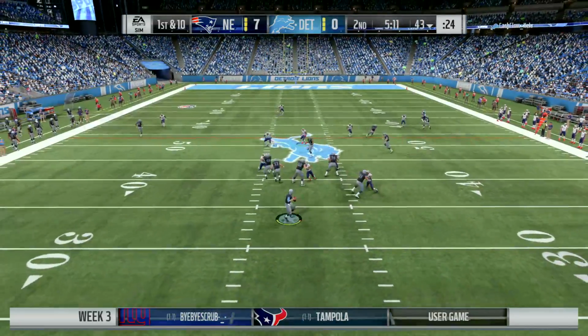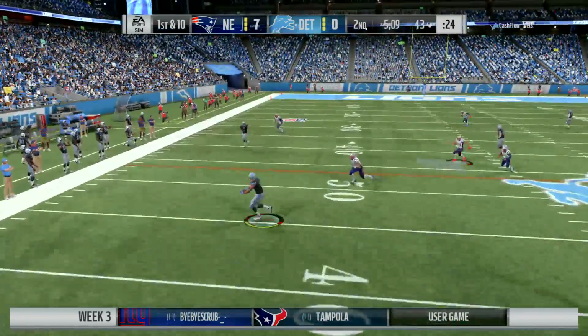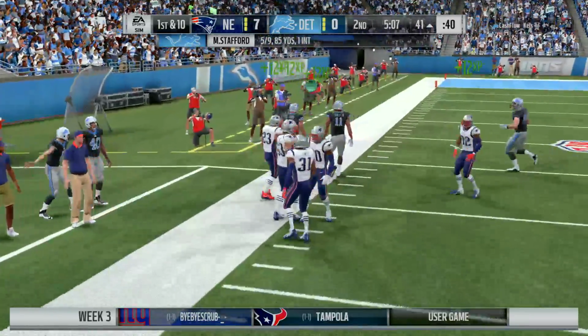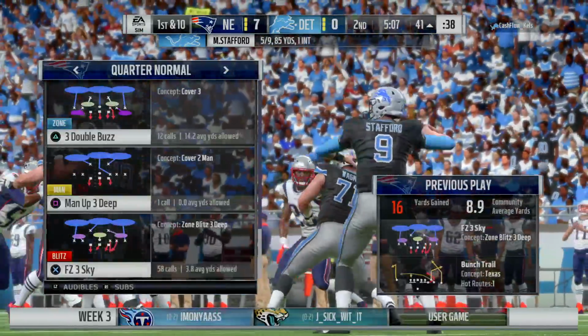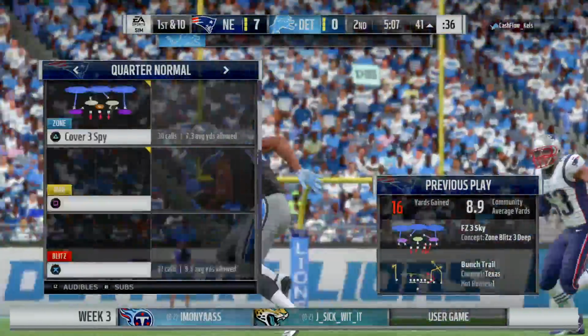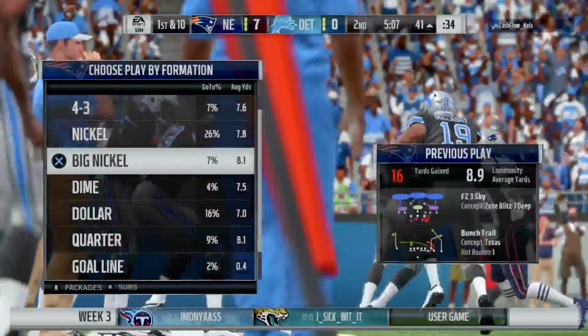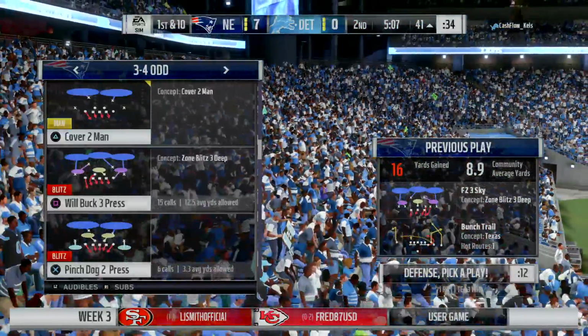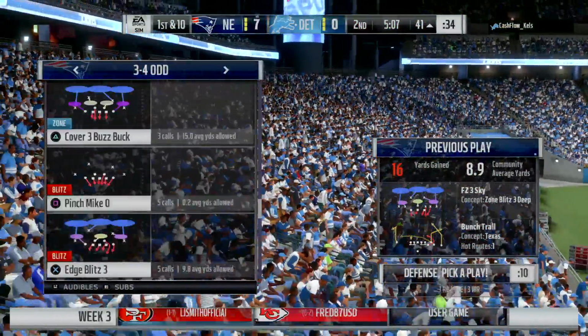On first down, Stafford here. Throw left side, taken in by Golladay. And he'll be out of bounds just shy of the 40. Another nice gain, 16 yards there and a first down again. Doesn't matter whether it's a zone coverage or man coverage, the drag route can be effective when it's run well.